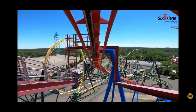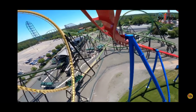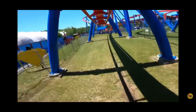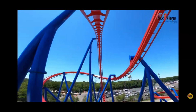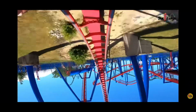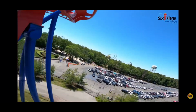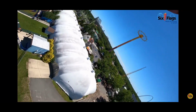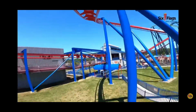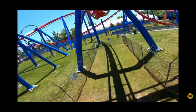At the number 8 spot, I have Superman Ultimate Flight, the B&M flying coaster. This is a unique ride because it's supposed to simulate the sensation of flying, and I think Superman does that very well. For me, the highlight of the ride is the pretzel loop. It provides some sustained and intense positive G-forces. The rest of the layout is a series of bank turns, and while they are fun, I do feel that they're kinda slow and don't provide many forces. That's really all I have to say about Superman, so now it's time to get into what I think is a very controversial pick for number 7.